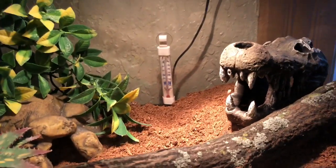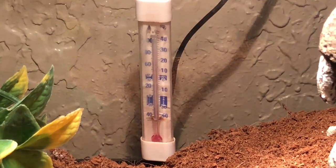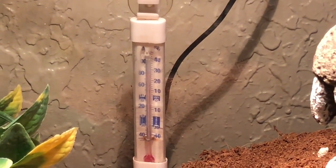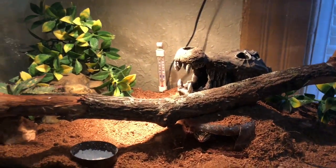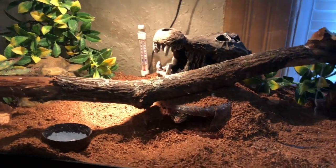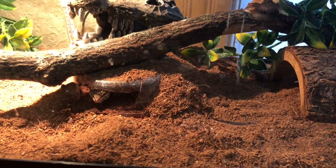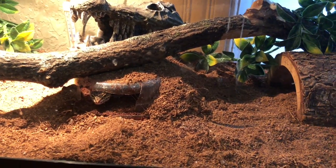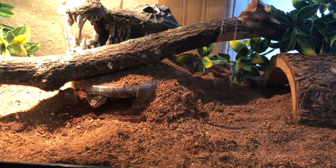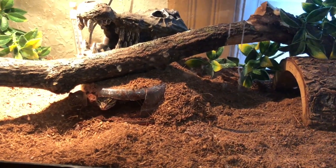This is dry, it's hot. Let's zoom in. All right, people, it goes up to 80, so it's about 80 degrees throughout his cage. And he eats crickets. That is the only thing this guy will eat: crickets or super worms, mealworms, waxworms, any type of insect basically he'll eat.